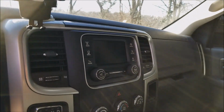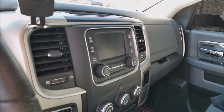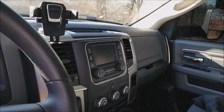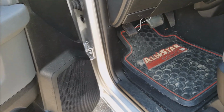Factory radio. It's a touchscreen, Bluetooth, backup camera, XM capable. And you control all the settings in the truck from there. In my doors, you're not going to be able to see them, but I have American Bass SQ 6x9s. They're 6x9s in the front doors and in the back doors.